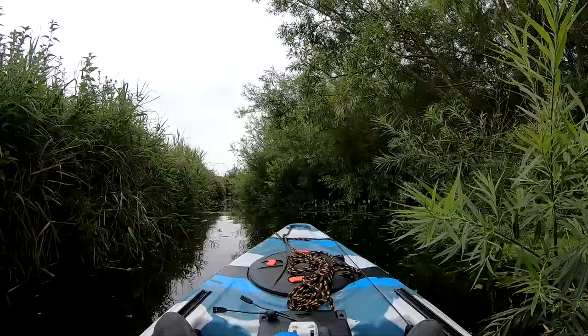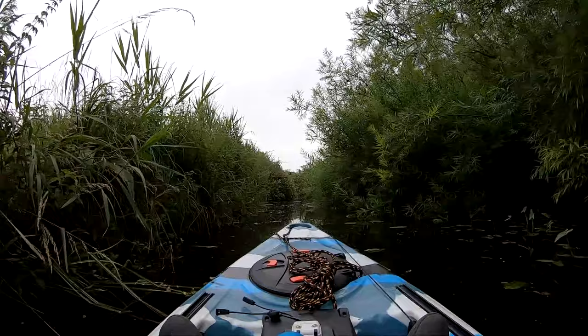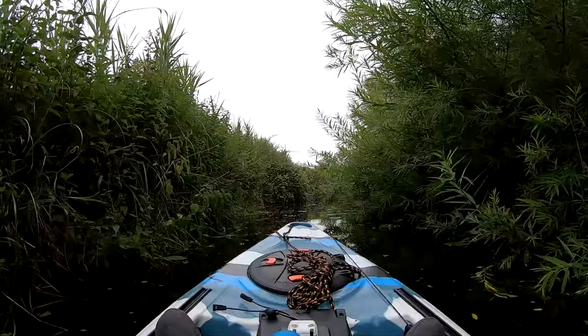As you can see, we've come to the part of the river that narrows. In the winter time, this opens right out. It doesn't look like this, obviously, because we've got summertime growth going on. It's a bit tight. Very lovely, though.